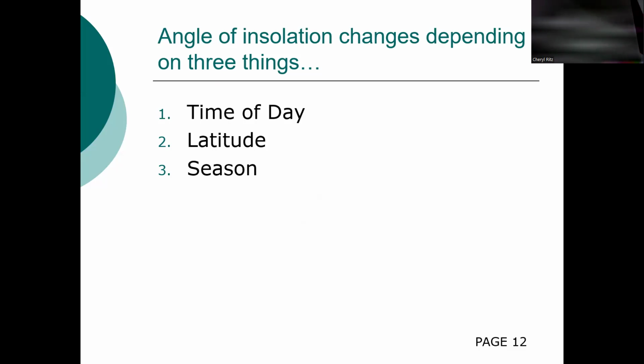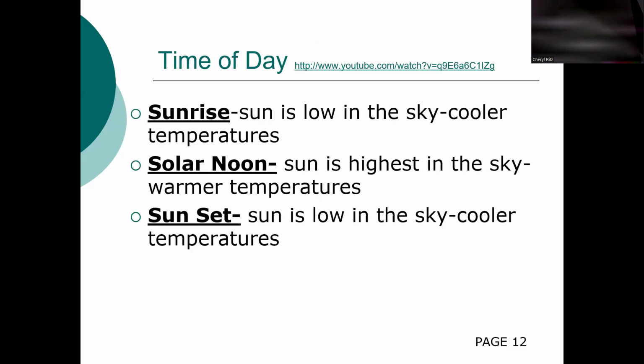And I don't think much of this is going to be news to you. So we'll start. If you don't have all three of them written down, you'll get them as we go. So the first one is time of day. Absolutely nothing here is news to you. At sunrise, the sun is lower in the sky, and that's why it's colder at sunrise.